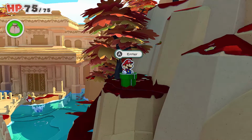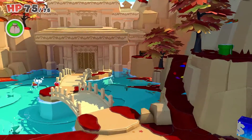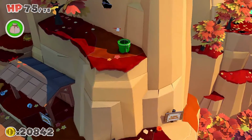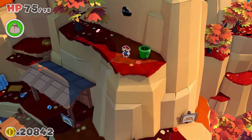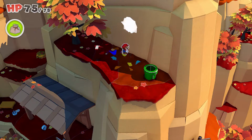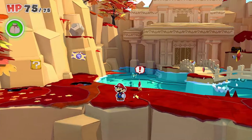To get some of the rest, you're going to have to go into this pipe here. It'll transport you past where you can see another 3 to this area here, and this one has one sitting up there on the wall that you'll want to collect. It's the only one in this little section, so don't worry about trying to scour for any other ones, although there are other collectibles.